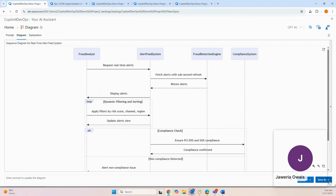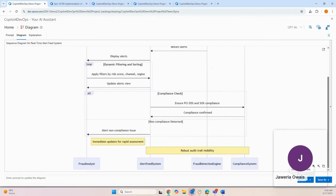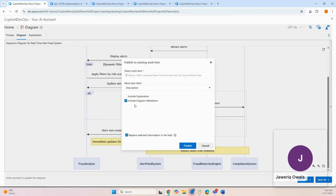Additionally, you can save this diagram in many formats. You can save it as a Word file, a PDF, or even as an image. So let's publish this into the existing work item. And while doing so, the system will also add a diagram markdown, which can be reusable.